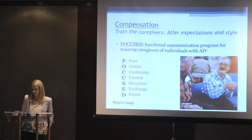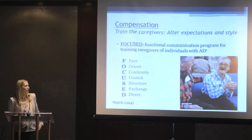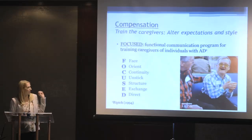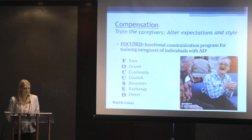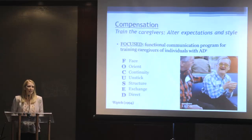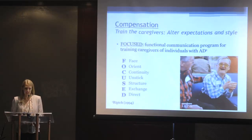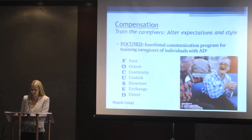So here's our first example of a quick acronym, because we will be giving you a lot of strategies. Some will be repeated, hopefully to help them stick. But if you can remember one thing, this is at least one quick word to try to keep in mind. And we liked the ideas behind it, so we put it in a handout. So it's called the Focused Program, developed by Ripich in the 90s. So we handed our package out to those who are in the room a few minutes before the presentation. If you didn't get one, they're on the table at the front, or you can grab one at the end.